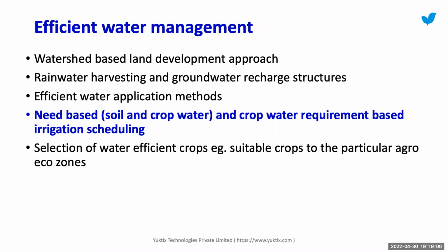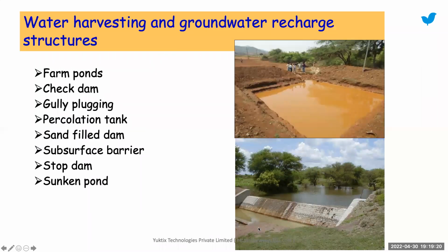Methods of water application are also important. But anyway, all these methods are gone out now. We can depend on drip irrigation, and that is the only efficient method of water application. Drip irrigation, particularly drip with plastic mulch, is very important. That has to be kept in mind.